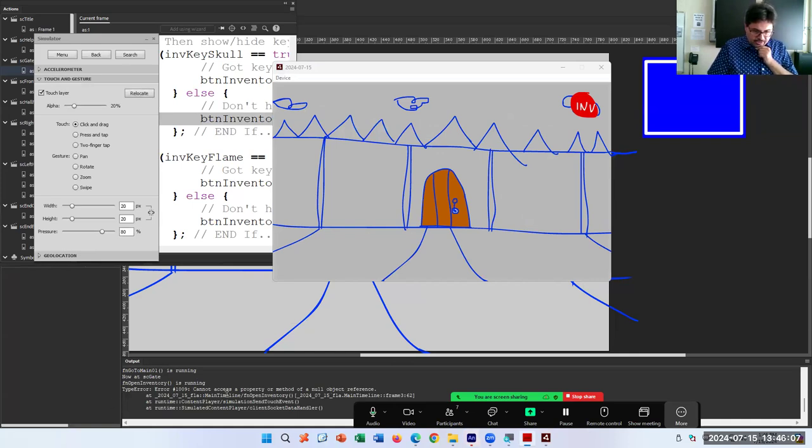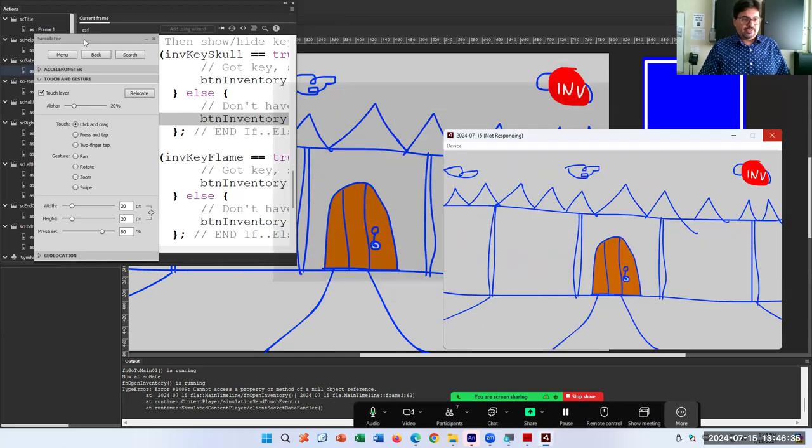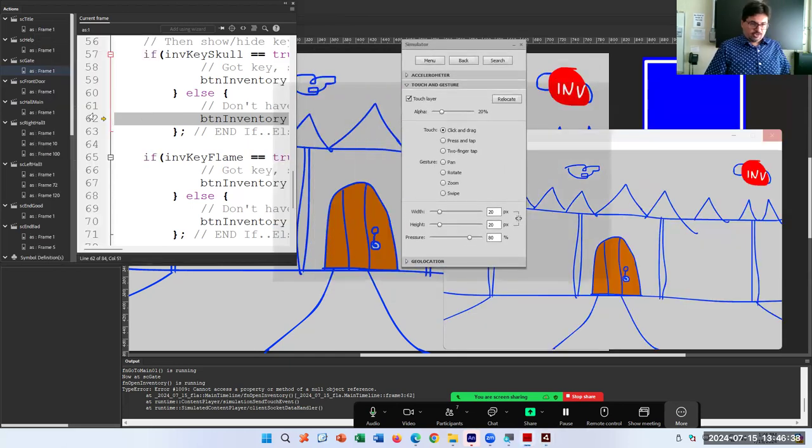Open inventory is running. Cannot access property or method of null object, frame 3, line 62. Okay. Something about this if else, maybe. Cannot access property of null object reference, main title, open inventory, timeline frame 3. Okay, it's fine. But it seems to be telling us over here, move this out of the way. It seems to have jumped to the line of code with the error. Okay, that will be helpful.